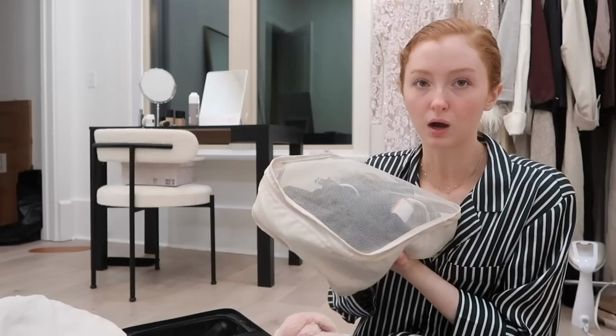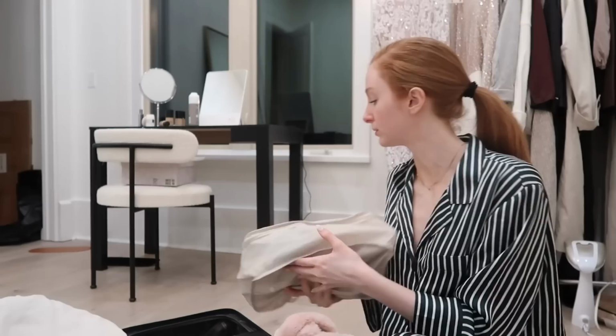All of my hair tools are going in here. I'm just bringing a straightener, curling iron, some brushes, and dry shampoo. Then I'm bringing some slippers so I can be nice and cozy. And then I still have my jewelry in this little Dior box. Super unorganized, but I'm gonna put this in my carry-on with me.